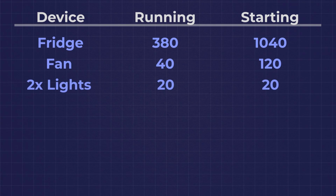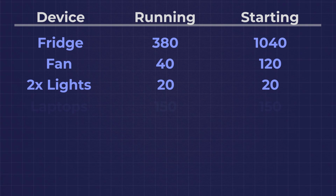I'm definitely going to need light. We have LED bulbs in the house. A 60 watt equivalent LED bulb uses about 8.5 watts, so I'm going to add in 20 watts for lights. Now, my wife and I both have laptops that we would definitely need to use in a power outage situation. Luckily, most laptops list the wattage right on the power brick. Her laptop uses 60 watts. My laptop has a travel adapter that uses 90 watts. So we're at 150 watts for our laptops.